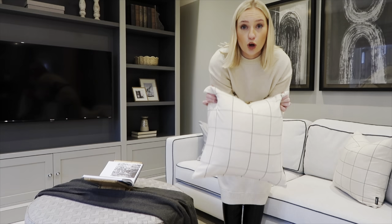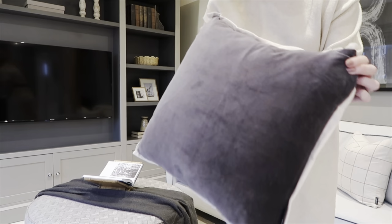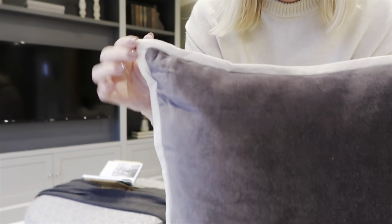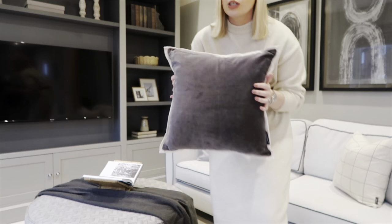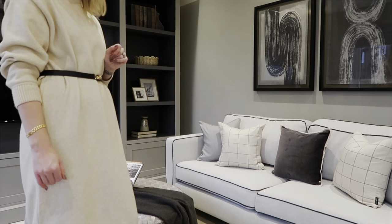I've just said that was the last piece, but I've got one more over here. A cushion, and it is this velvet one. This one's really nice. I feel like it's awkward bending down. I loved the cream linen piping, well, it's not piping, but like a border around it. And it's just a lovely grey velvet cushion. It works really well, kind of contrasting to the sofa. You can see it there, styled up. And I just love the colour combination here. It's just something really simple.